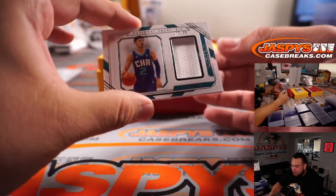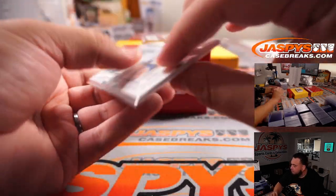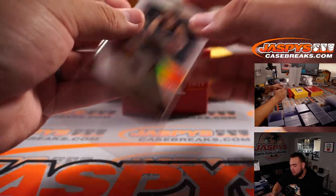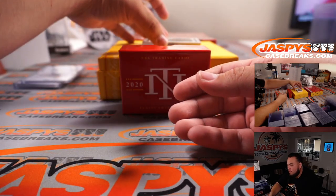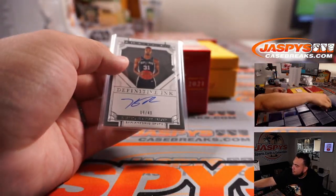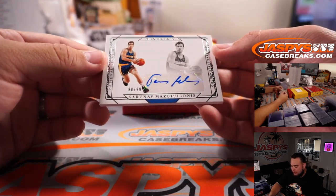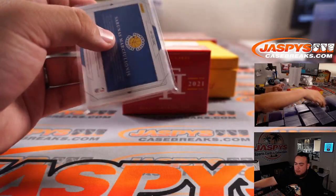How about some more LaMelo Ball? Piece of the jersey. 23 out of 99. Another one right there for the Charlotte Hornets. We got a Kevin Love. Nice patch in there. 22 out of 23. For the Cleveland Cavaliers. Going to Robert Runkel. We have Definitive Ink, that is Keita Bates, 8 out of 49. We have a Saronis, 98 out of 99, and I think that's NBA grades for the Golden State Warriors. Another one there for Golden State going to Sean Maddock.